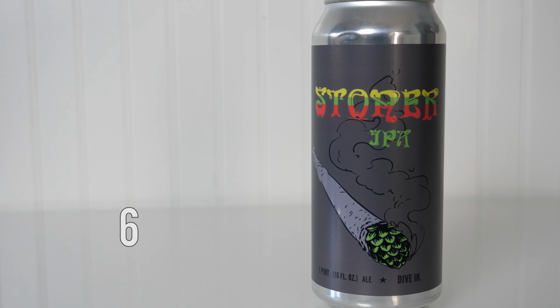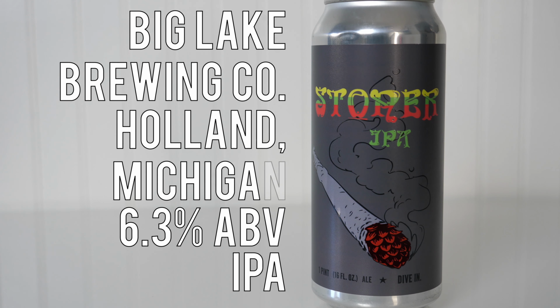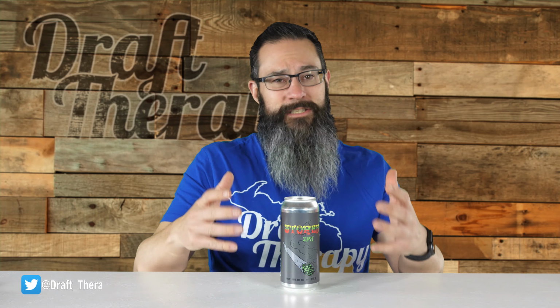Stoner IPA is a 6.3% IPA from Big Lake Brewing in Holland, Michigan. Stoner IPA is the latest IPA from Big Lake Brewing, which, if you haven't noticed, they've been killing it with hazy IPA game lately. Anyhow, being the old man that I am, I always like to mention that back in the day, when I tied an onion to my belt, which was the style at the time, 6.3 was considered high ABV. Now this thing could almost be called sessionable.